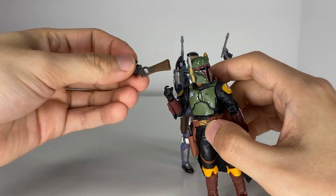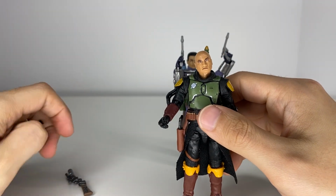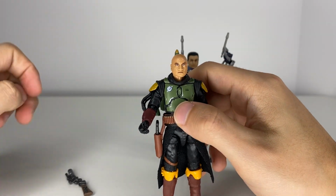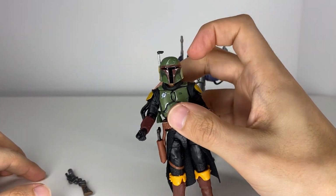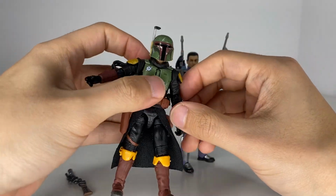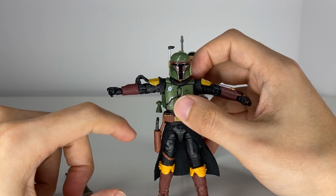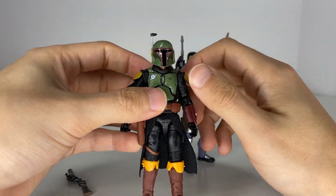But put that off. His mask is removable. It's pretty neat, and that's his face. Honestly, that's a pretty good print. I mean, it's not one-to-one to Temuera Morrison, but it gets the job done. Put this back on, and even the paint detail on the helmet is really nice. He has a ball joint on the head. He goes that far in his arms, and I'm glad that they gave some leeway. They didn't fully stick it this way, because you would have a harder time moving the arms.